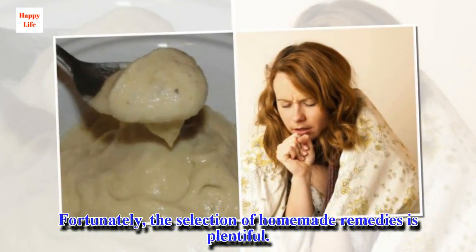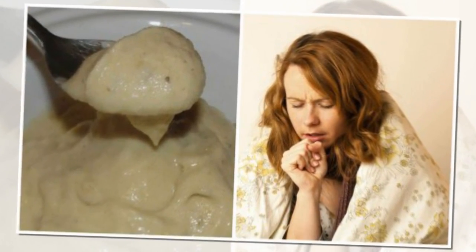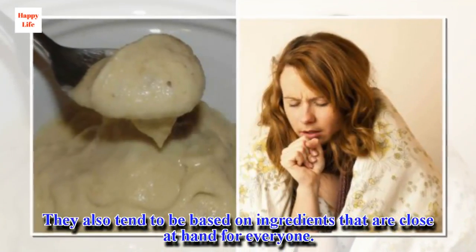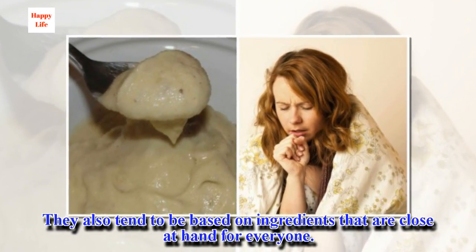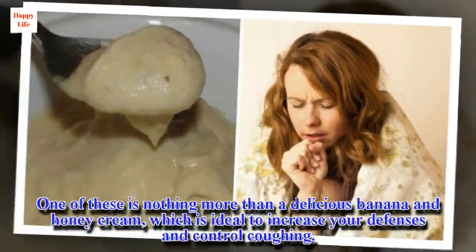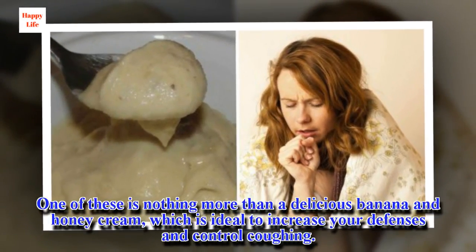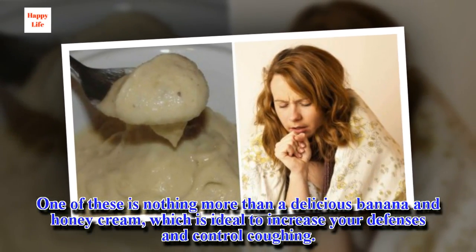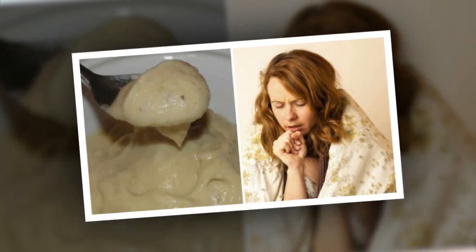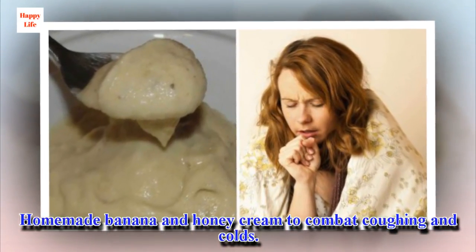Fortunately, the selection of homemade remedies is plentiful. They also tend to be based on ingredients that are close at hand for everyone. One of these is nothing more than a delicious banana and honey cream, which is ideal to increase your defenses and control coughing. Homemade banana and honey cream to combat coughing and colds.